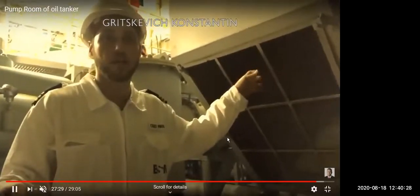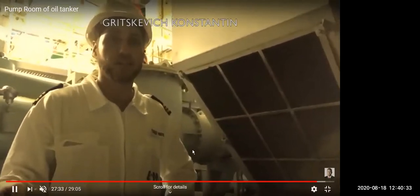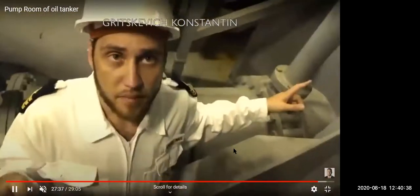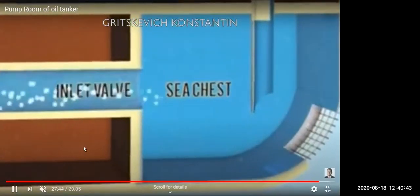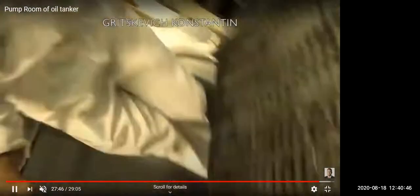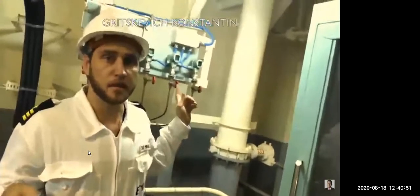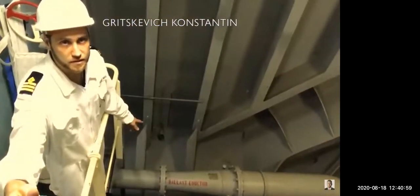Then again, on the deck, you have this suction for the ventilation. Then the sea chest suction. And the control valves, control for the suction valves. Then you have the ballast eductor, same thing. If little ballast is left, then instead of the pump, we can use the eductor for taking the stripping of the ballast tanks.